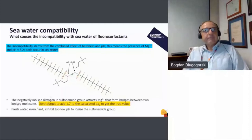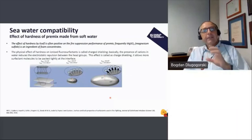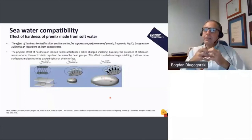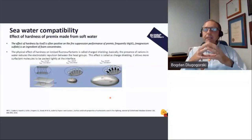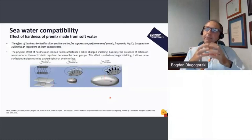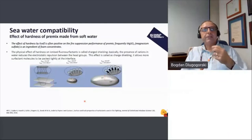Okay, the effect of hardness is actually often very positive on fire suppression. The reason is that the fluorosurfactant head groups are often charged. If that charge is at the surface, the head groups repulse each other. If you add positively charged metals, those metals tend to screen the charges, which allows the molecules to be packed more closely to each other. That means the surface tension may, for example, decrease, so it's easier to build a foam. That effect is called charge screening or charge shielding.